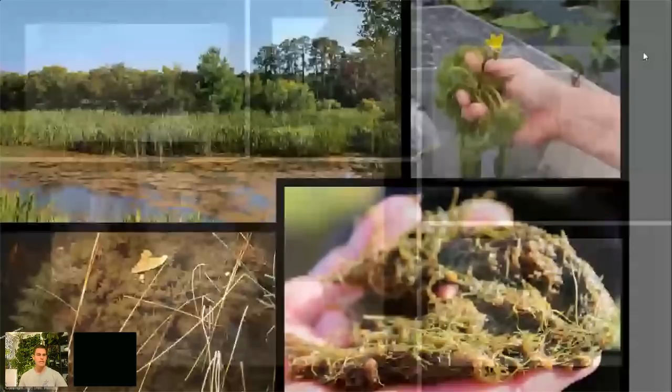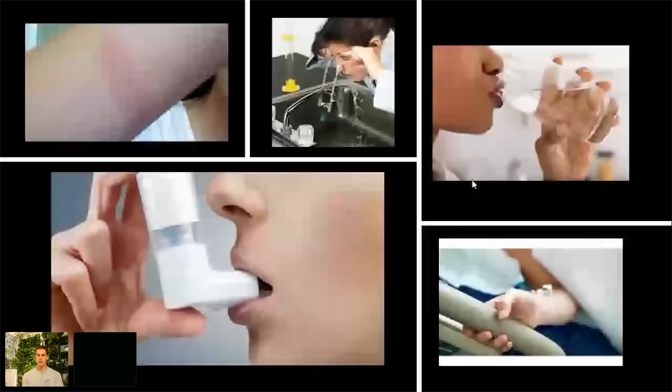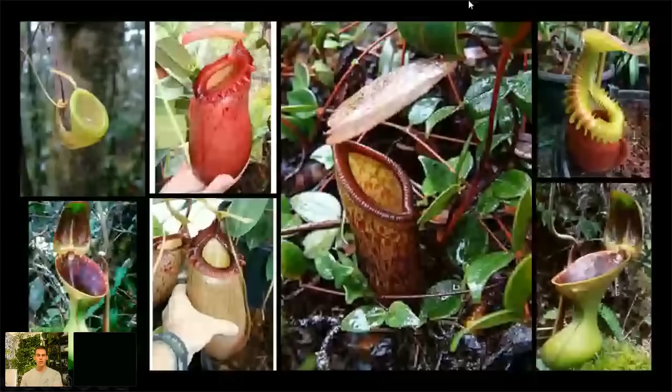All right, the last plant that I'm going to talk about is pretty interesting because it can help minor burns. It can be used as an eye wash. It can be used for drinking water. It can be used as asthma relief, and it can even help with childbirth. And that plant would be the Asian pitcher plant.